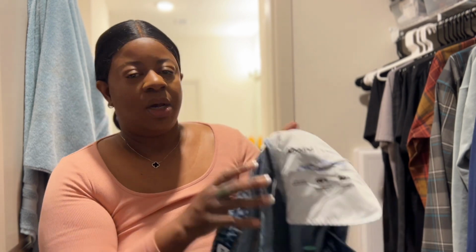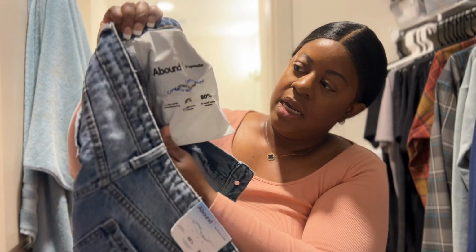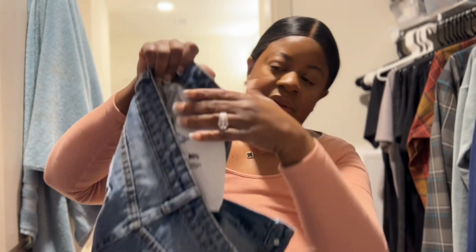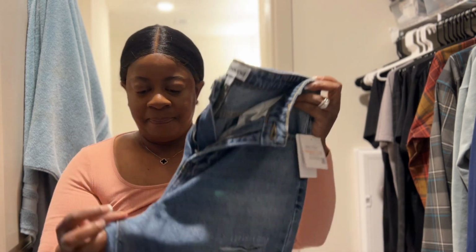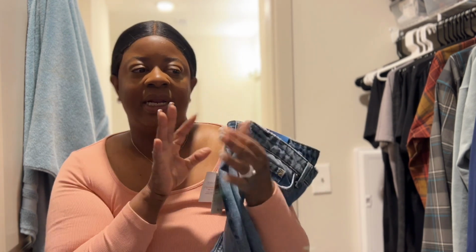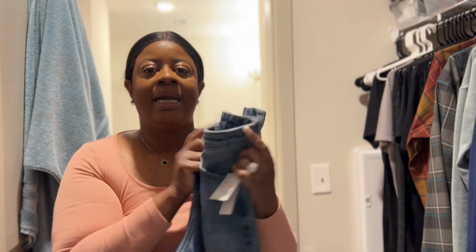What I love about it is, if you've never worn Abound pants, go to Nordstrom Rack and search for them. They're very affordable, even at the original prices. Some of them could be expensive too, ranging from like $60 to $90. But I love this brand, and this is one of my go-to brands for denim. Anytime I go in Nordstrom Rack, that's the first section I go to, looking for any Abound jeans. I look for mom jean styles, skinny jeans and whatnot. I haven't seen any skinny jeans in the Nordstrom Rack, but I'm going to go online and search for Abound skinny and see what I get.